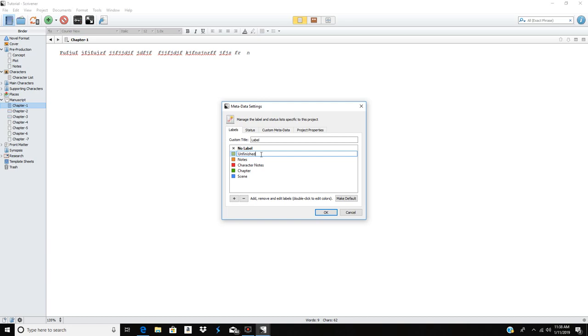Unfinished, that would be for my chapters. You can actually add other colors as well, you know what I mean? You can pick a color. You can double click, make whatever you want, and use different things for different characters.